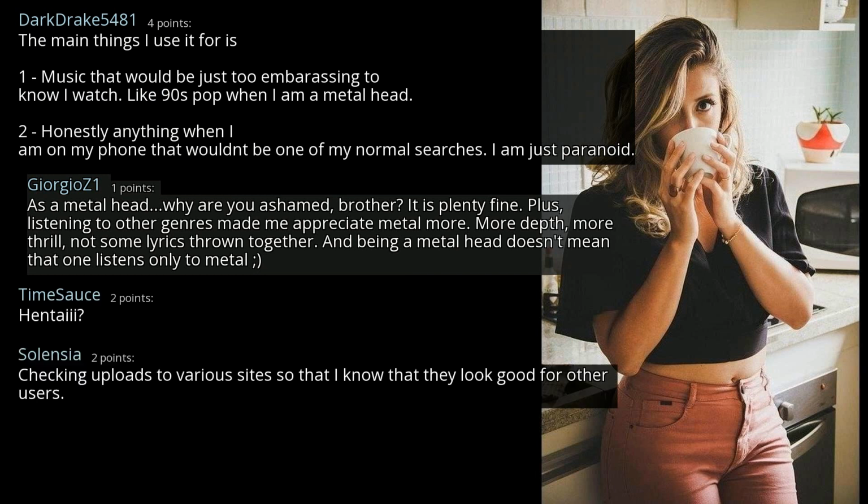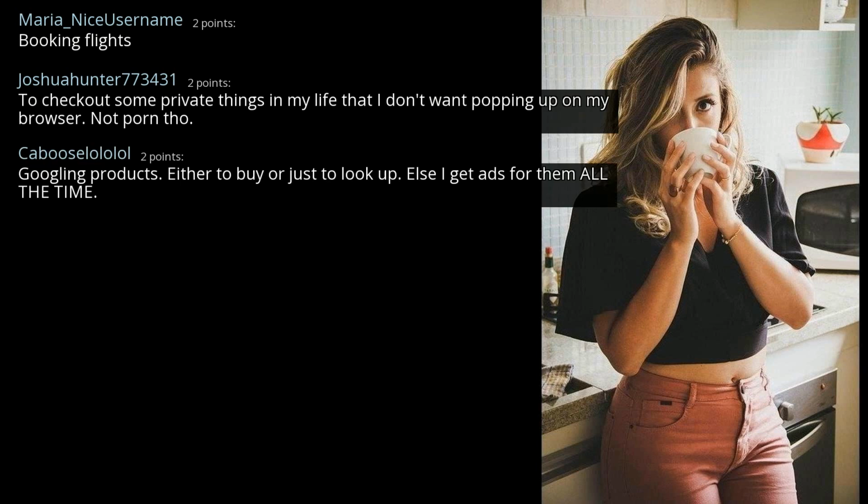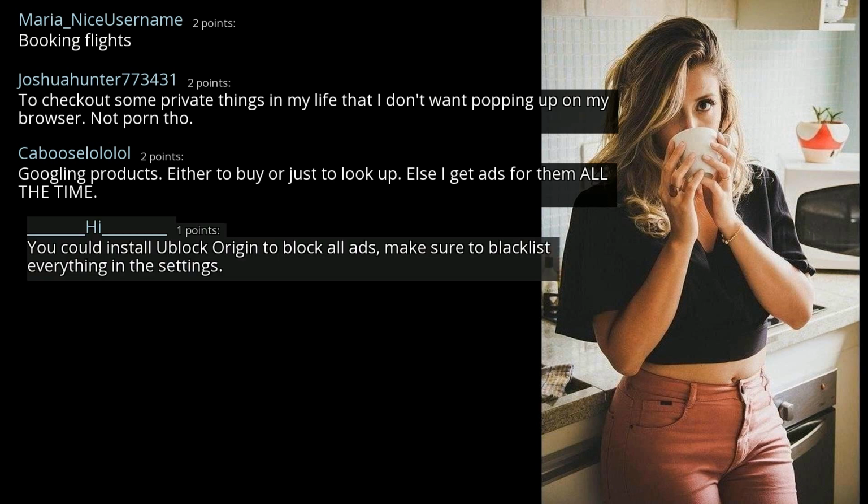Hentai. Checking uploads to various sites so that I know that they look good for other users. Buying stuff and searching for stuff I like without it appearing in ads 5 minutes after the search. Booking flights. To check out some private things in my life that I don't want popping up on my browser. Not porn though. Googling products, either to buy or just to look up, else I get ads for them all the time. You could install uBlock Origin to block all ads. Make sure to blacklist everything in the settings.